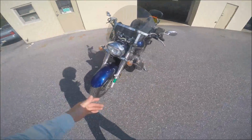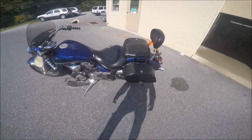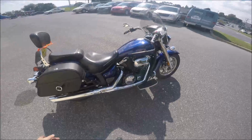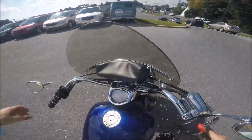Very cool bike. I love riding these V-Stars. I don't know why. There's something about them. I like them. They're smooth. They fire up real quick. The 1300's got plenty of power. This one's got Cobra pipes. It also has a tuner on it. So let's take it for a spin, see how it runs.